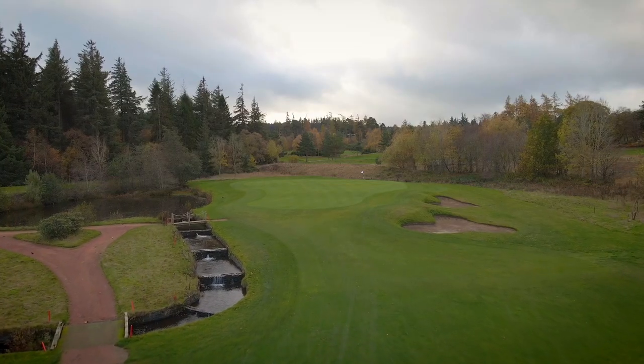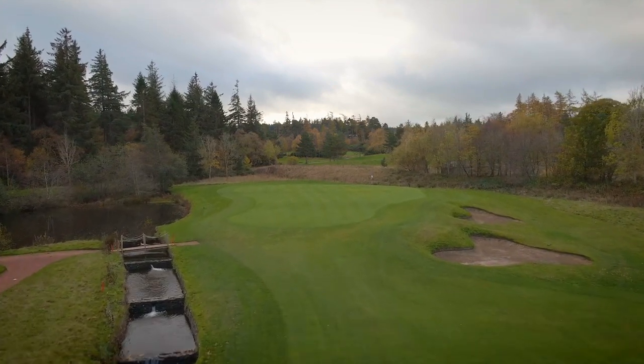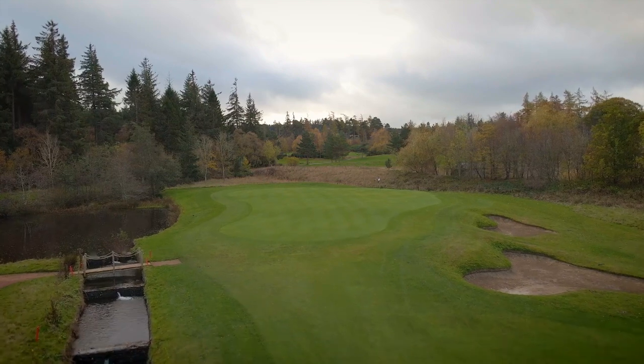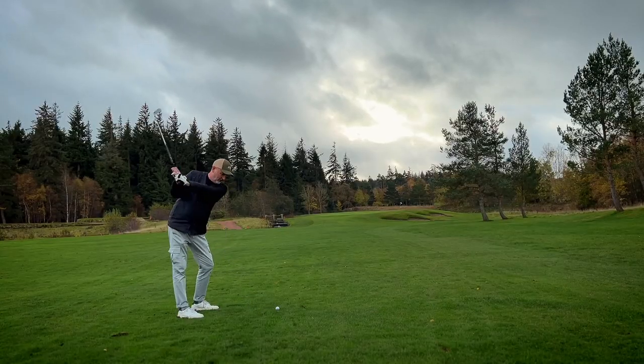It's only playing 147, it's a back pin, and obviously we've got bunkers straight in front of us, so I'm going to be aiming left side of the green, but I don't want to go too far left because we've then got the water, which is why I like a good designed golf hole.